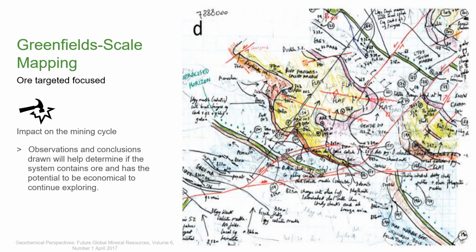Okay, so we are now looking at greenfields mapping. With this form of mapping, we are focusing on whether we potentially have an ore target there. You are normally going to be looking for new target areas, so it's going to be an area where you maybe don't have a lot of mining operation. The ground most likely has potential for similar deposits of its nature. So you're focusing on what that ore deposit is and what the impact on the mining cycle is there.